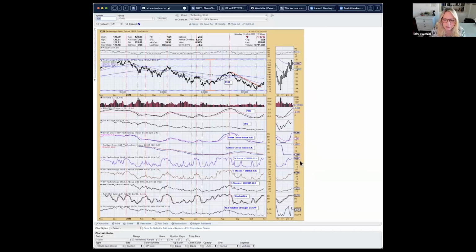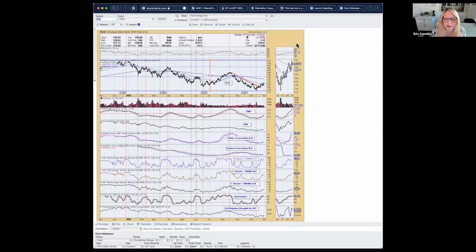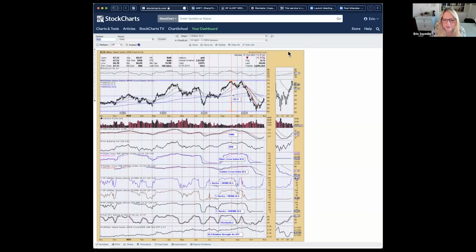Now we talk about overbought conditions, and we were talking about how they can persist. And you can see that right here back in July and August. These indicators were very overbought, but they managed to stay that way for quite some time. So while we're not liking these overbought readings, we also have to keep in mind that they can stick around for a while.